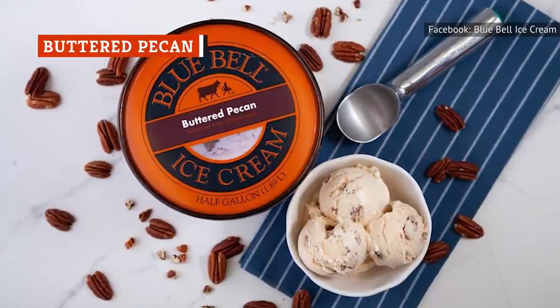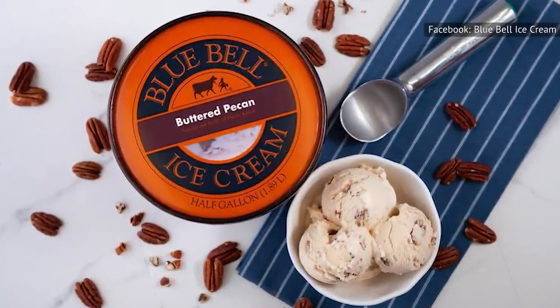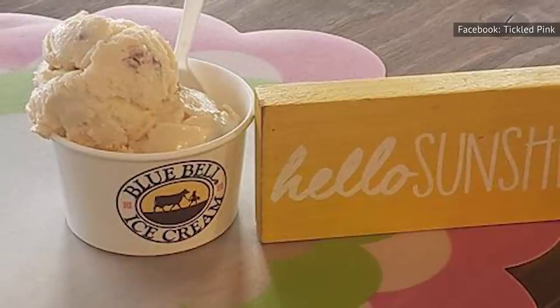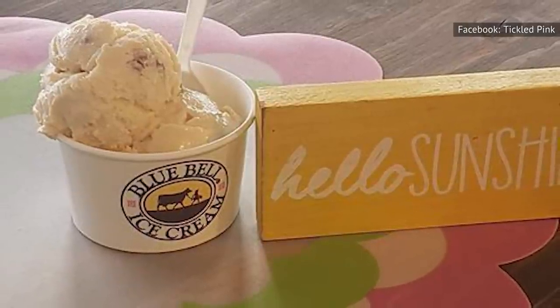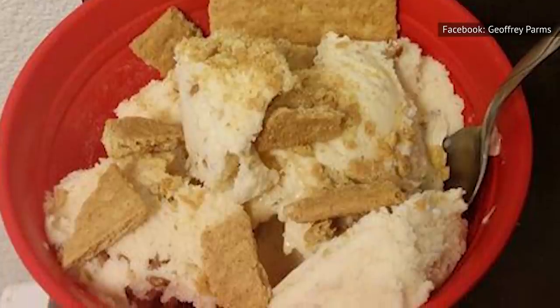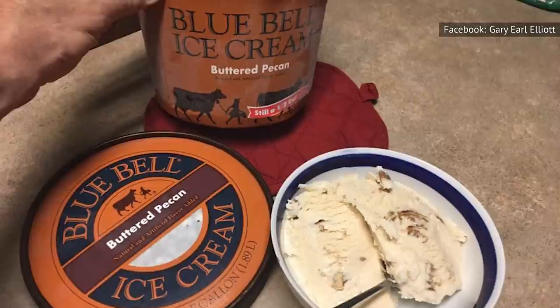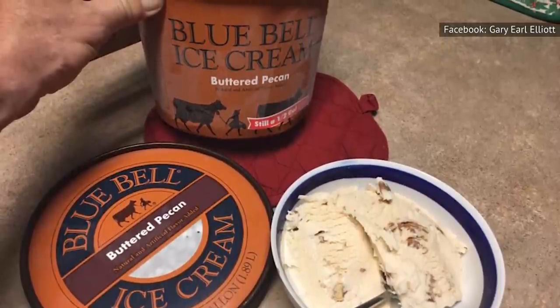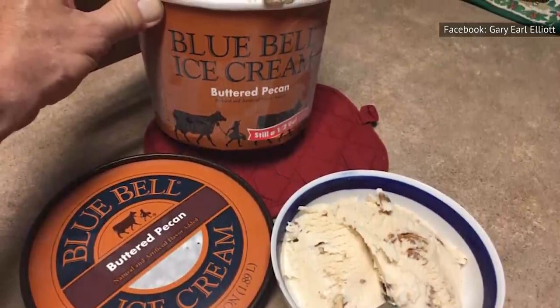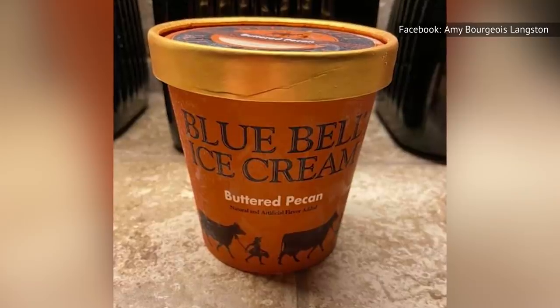Buttered pecan is a Bluebell flavor that's been around for more than four decades. Just take one lick of it and the old-timey goodness will instantly grab your attention and won't let go. Unlike most newfangled flavors that are obnoxiously sweet, buttered pecan relies on extra creamy ice cream that's deliciously rich and unmistakably buttery. Not only does this flavor taste like pecans, it also includes actual pecan pieces in the mix that have been roasted and then salted just enough to make the whole concoction pop.